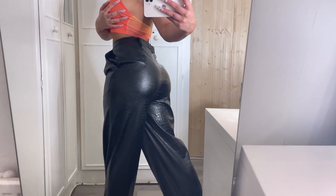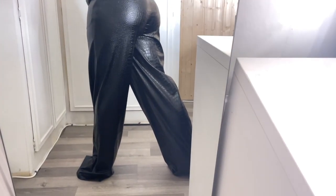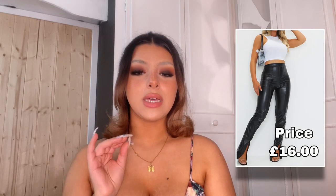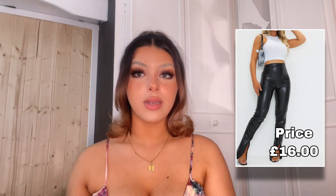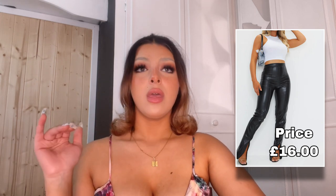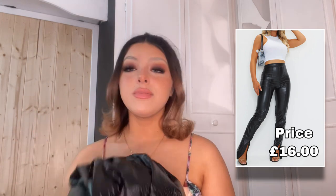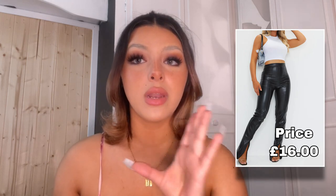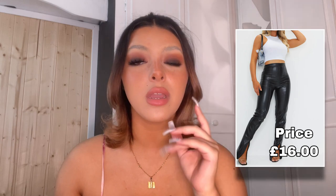It fits really nice. It has a place for a belt. The bottoms of it are flared. One thing I will say is that this is a bit more taller girl friendly. It was quite long on me. With a pair of heels, they're fine, but it was quite long on me. It gives off pure Doja Cat energy as well, and I'm absolutely obsessed with her, and I'm obsessed with her whole collection on Pretty Little Thing. I definitely recommend you guys go check it out if you haven't already.